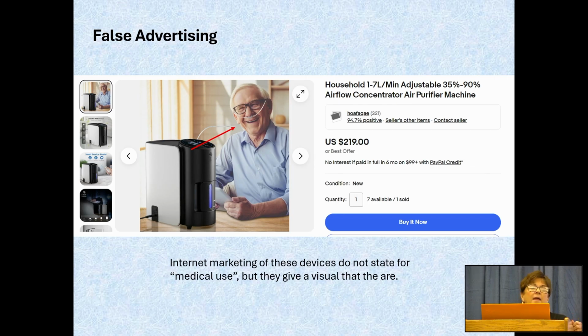So this one here, and the price factor. If you find something that's $219 like this one is, I can bet you my life it is not putting out medical grade oxygen. The devices that you buy online that are prescription-only medical devices will range, depending on how big they are, from $1,500 to $3,000, and that's just a ballpark. $219 is not. But look at this one.